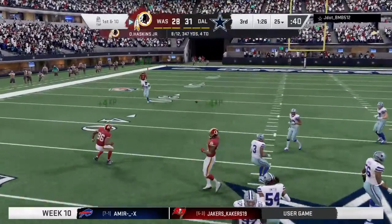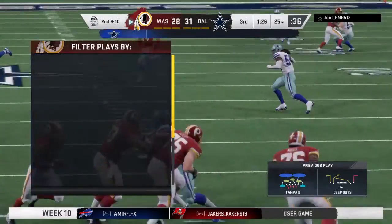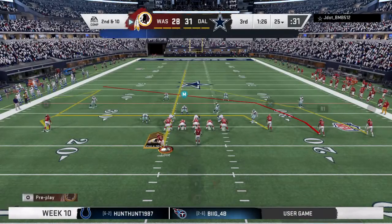And now a throw on 1st down there, but it's incomplete. He was looking for the connection with Devin Funchess. And that'll bring up 2nd down. An incomplete pass leads to 2nd and 10 from the 25.